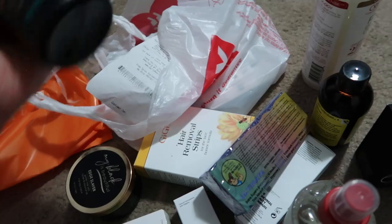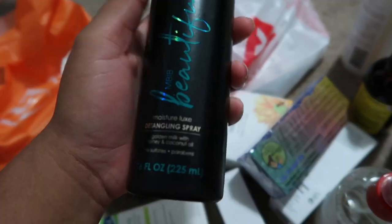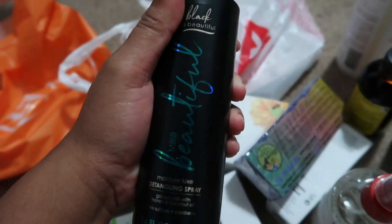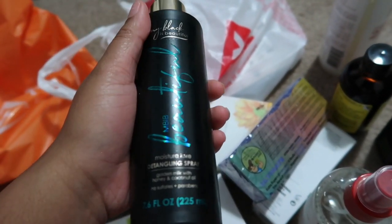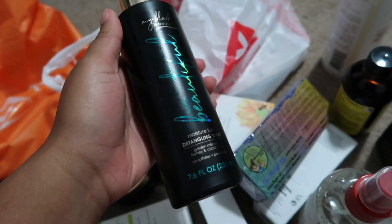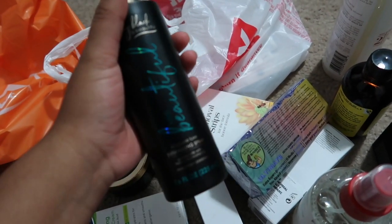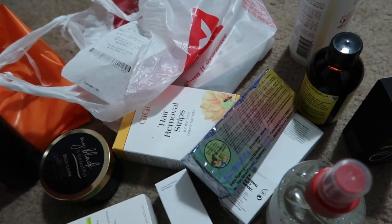So I got the detangling spray, which I heard was good. I'm not really sure what I'm gonna use this for. Maybe, I don't know, because I don't wear my hair wet, so probably just to brush my hair out and something. But it smells good and it detangles, so I could always use that.